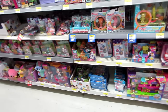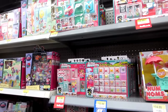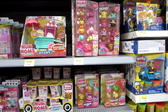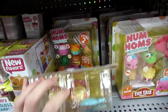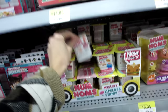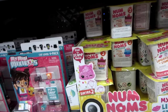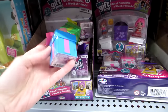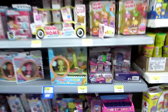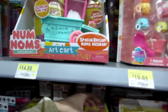Okay, here's the Gift Gnomes and Squinkies and Crystal Spice Babies and Magic Mixies and Nom Noms and Mixy Cues. I'm not seeing anything new. Oh, I really like that gnome. They have the new sets of these. I already have them, but that's cool that they're starting to carry them. There's the newer blind packs. Oh, that one's taken. But that's cool. Oh, that's a gift gnome. I should get a few gift gnomes, actually. And then I actually should get a few more Nom Noms, since I'm here.